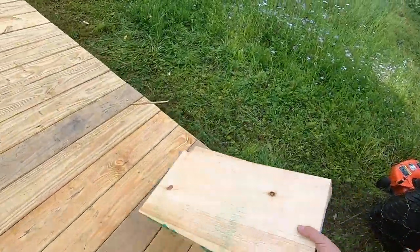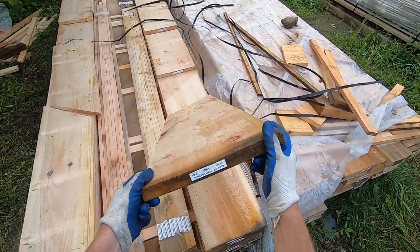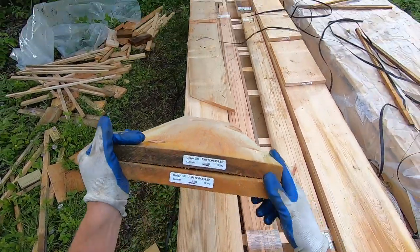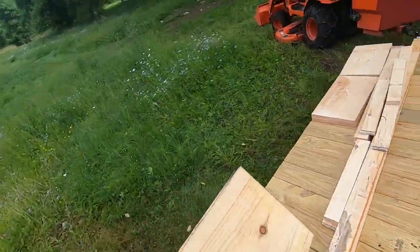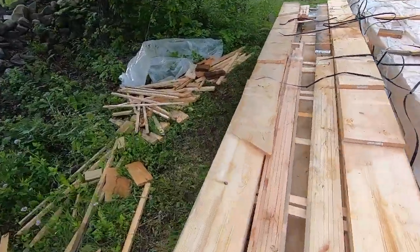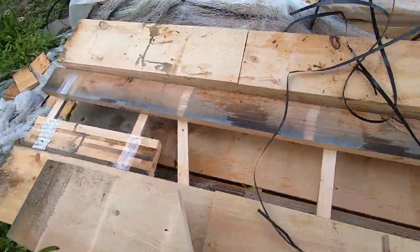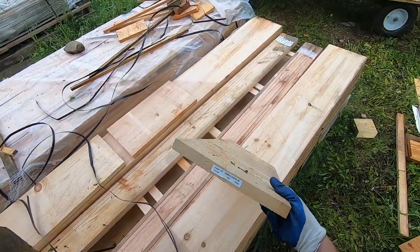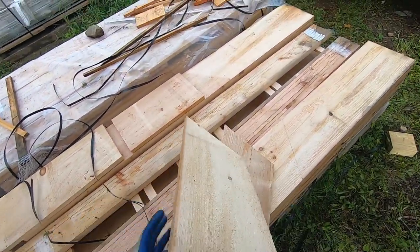Set those over here. I have found staying super organized when I'm going through everything has made the build process go so smoothly. We have 2 of the same there. Stack them there. Looks like another one right here. This is a 35, 34. Yep, so 2 of the same.